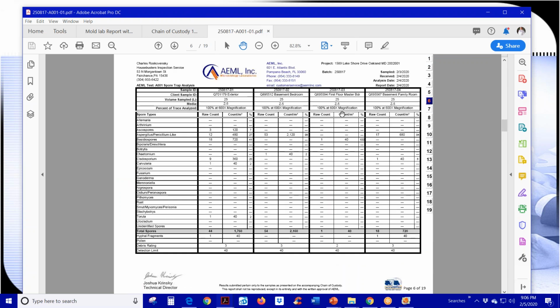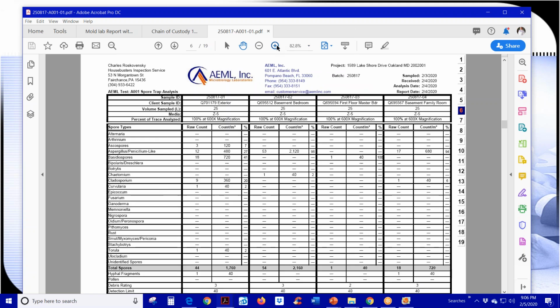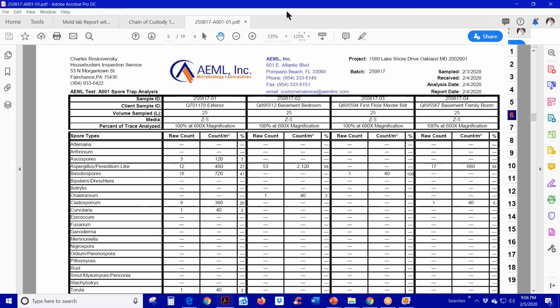So when you look at another mold report like this, and let me see if I can expand this a little bit for you. This is a house that has the mold sample on the exterior, and we're going to pick Aspergillus penicillin. I got a 480 count on the outside, but in the basement bedroom, I've got 2100 count, and on the first floor, I've got 680. So the house is literally growing mold, and that's how you look at these reports. You look at the control sample.